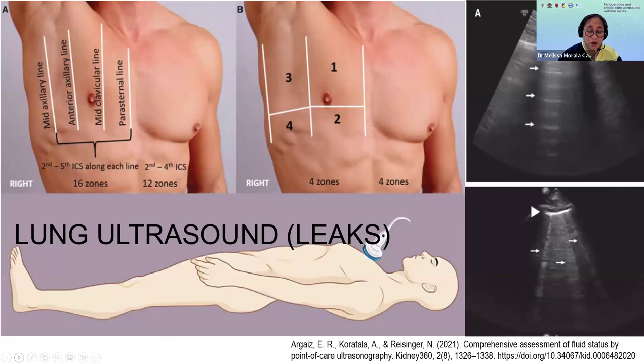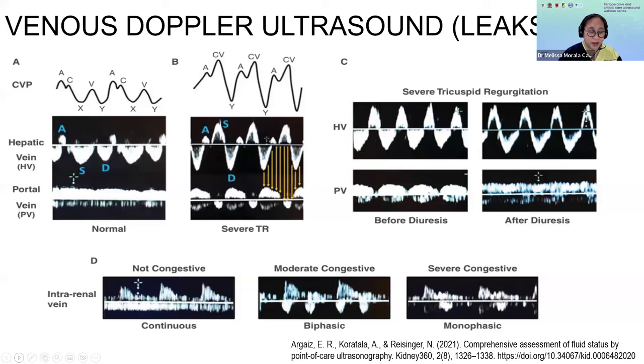This approach to lung ultrasound shall be more extensively discussed later. What I am just showing here is that in a normal lung scan, we will just appreciate one or two A lines, but here below, the several lung rockets because of fluid overload. Okay, next slide. These are normal and congestive changes in hepatic vein, portal vein, and renal vein Doppler ultrasound, which will also be discussed more extensively later. Next slide.